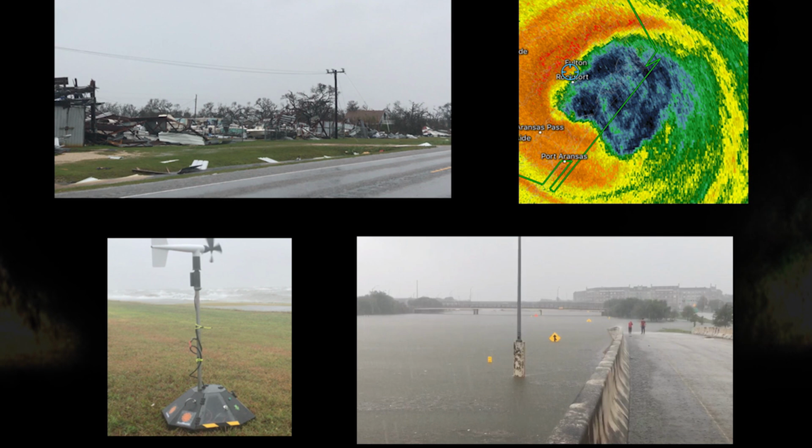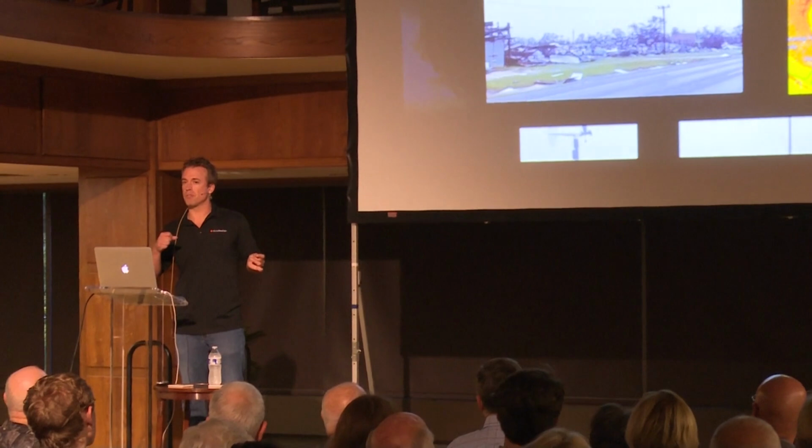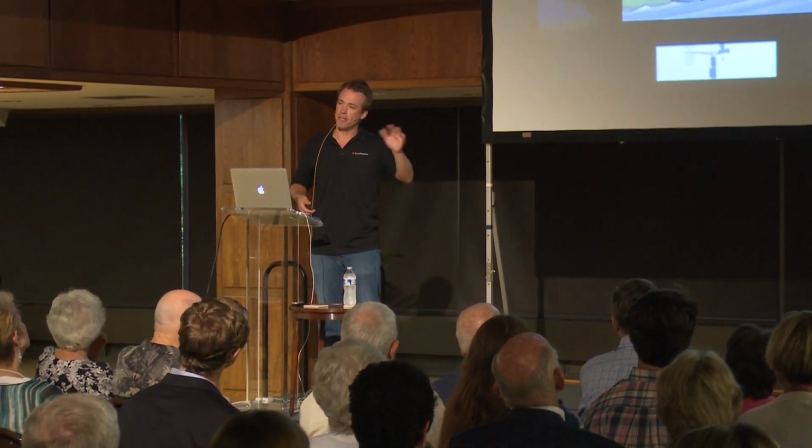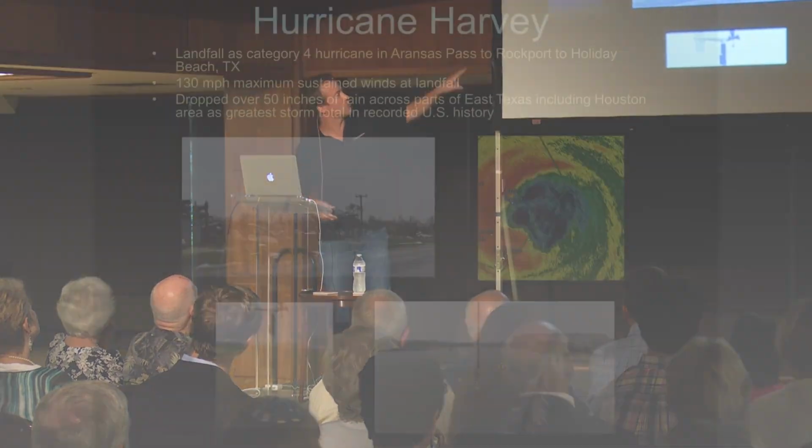There you can see our location in Rockport. And we actually saw a few of those visually. What would happen is you'd have sustained winds of about 120 miles an hour, then one of those vortices would come by and then it would ramp up and the winds would gust over 140 miles an hour. There were little pressure perturbations also as those rotated by.